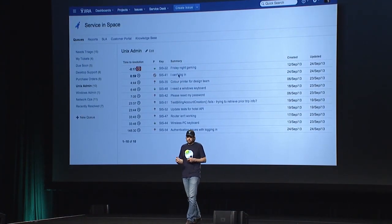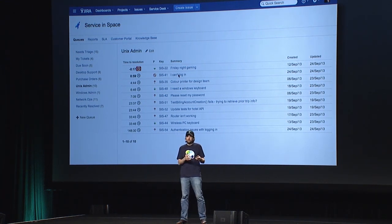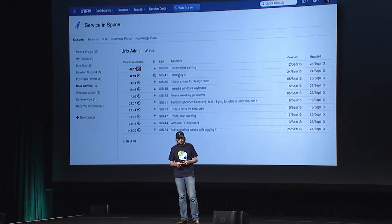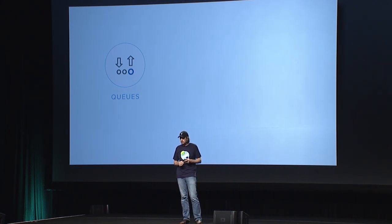Dynamically updated. There we go. In real time, because IT, again, is flow-based work, there's new things coming in constantly. What you notice is that new issue jumped in right at the top of the queue because of the rules I've set up about how this particular queue gets organized and how this work that's flowing in gets prioritized. So queues are really good for IT teams to be able to see a very custom interface into exactly what it is that they want to be working on.